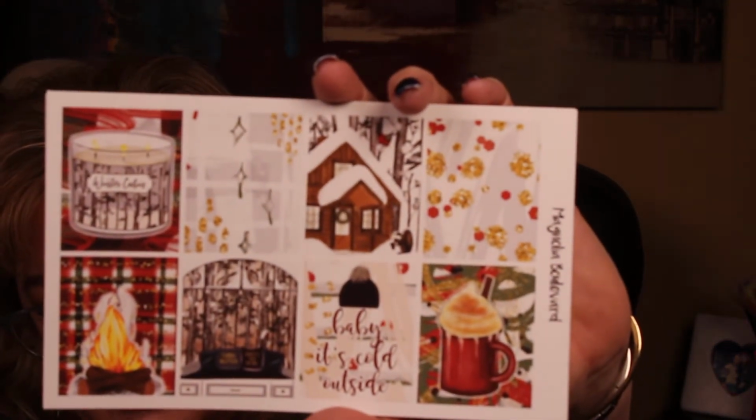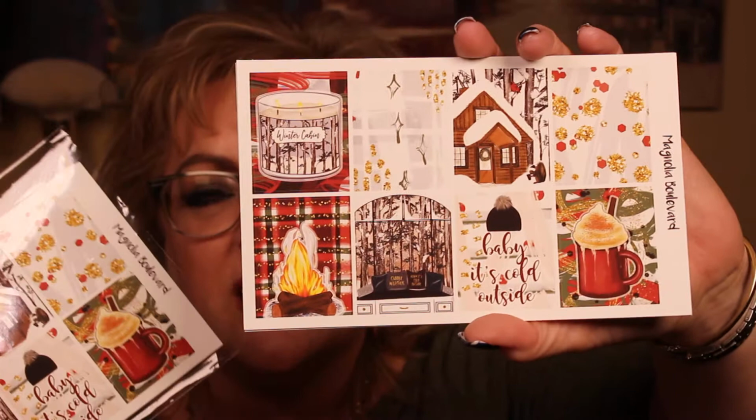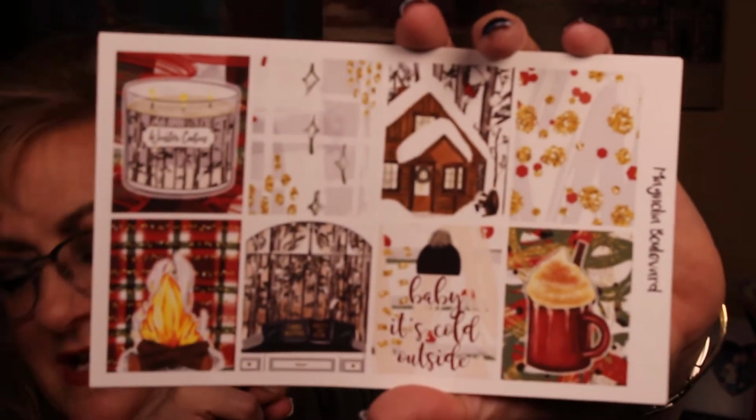Now, this is from Magnolia Boulevard. And I love this so much. I guess I didn't pay attention that I bought it twice. I have two of these. So I'm going to save this for next year. I'm going to put it in my box over there. But look at this. This is beautiful, y'all. And that is so wintry. That's why I'm thinking, I don't know, I might use this one first.